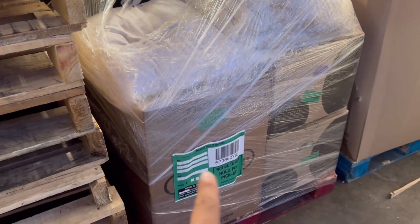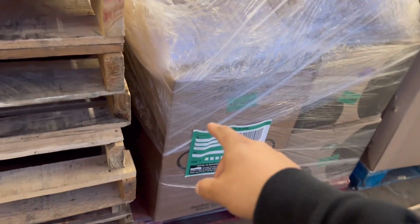So remember, guys, only buy trucks that are wrapped and have the label on the outside. Anything else, you're probably getting screwed.